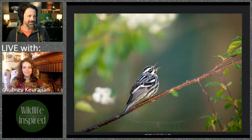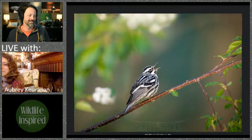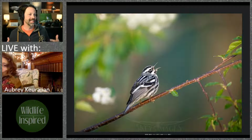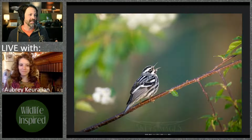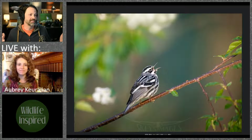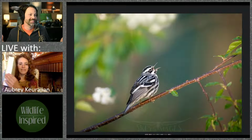And I will tell you, if you think identifying warblers is tough, there's 27 or 30 species around here. Try identifying things like goldenrod. There's like 50 species of goldenrod.